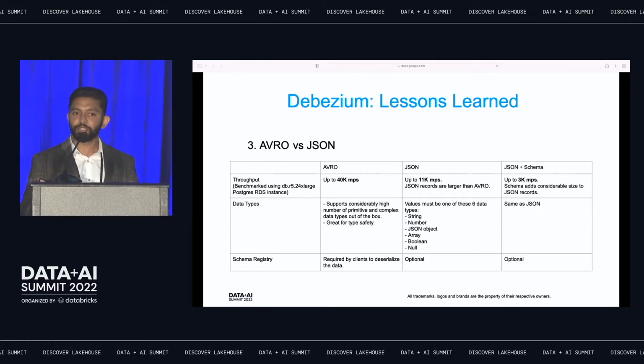And then talking about schema registry, Avro does need a schema registry that both the producer and the consumer will need to use. With JSON and JSON schema, consumers can infer the schema from the messages themselves.